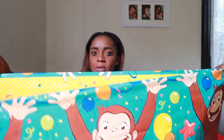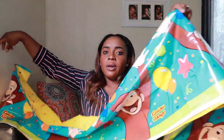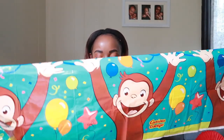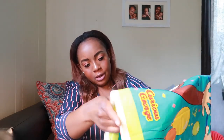And we have here this table cover. It's pretty huge. I don't know how I can show you guys, but this is it right here. We got this from eBay. This is Curious George, isn't it? He's gonna be so excited. He already is. He saw me getting the stuff from the bag and he said, oh, what is going on? So this is very exciting, you guys. It came in pretty quick. I think it depends on the seller that you're buying from, but this actually came quick.